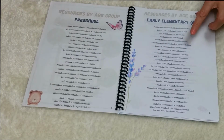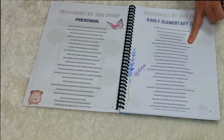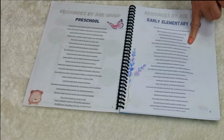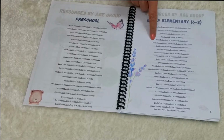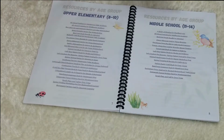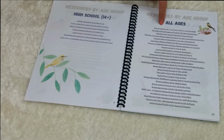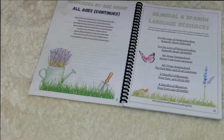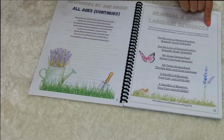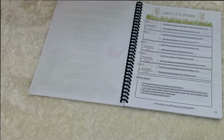The other note I wanted to make is this butterfly unit study by Montessori Tube Academy. And this one repeats on a couple lists as well, but when you open it up, it's actually about birds. Okay, I think those are all the notes that I wanted to make about that. It's very useful. And then you have all ages. And I love this too. They have bilingual and Spanish language resources. I definitely want to look at those for our Spanish study next year.